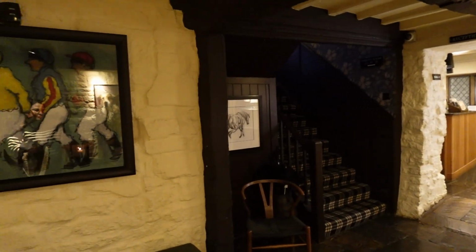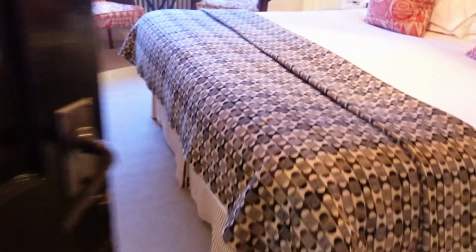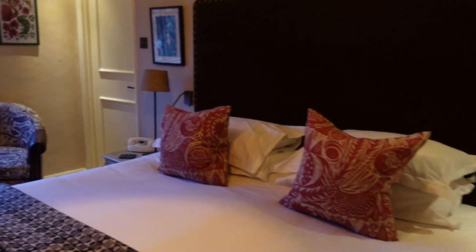The hotel dates back to the 16th century and it's located in the heart of the village. Here's a look at our room. It was beautifully decorated and named after the most famous winning horses of the Cheltenham races.